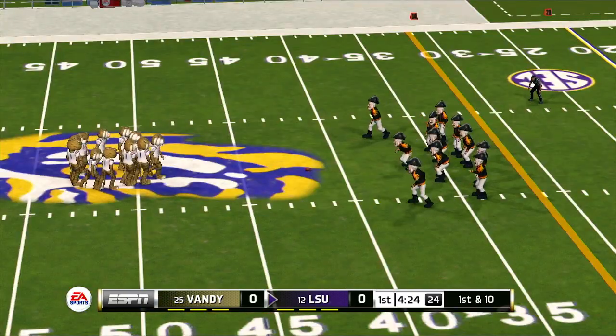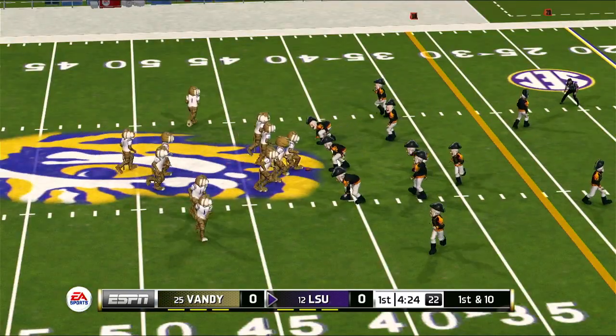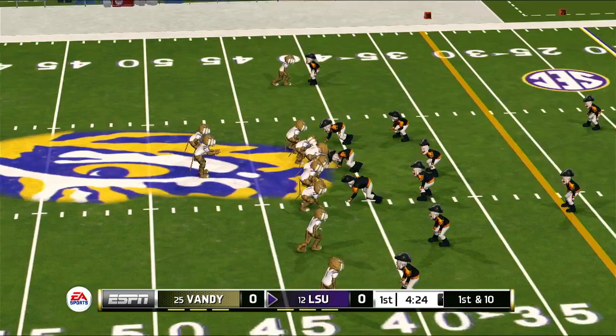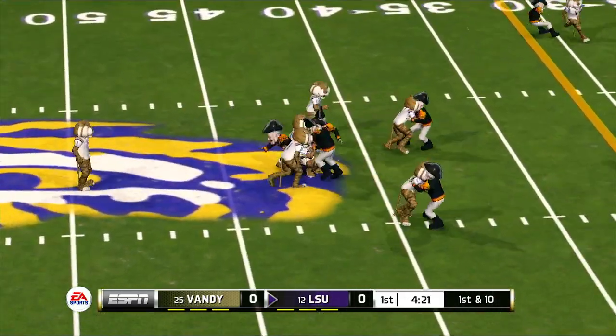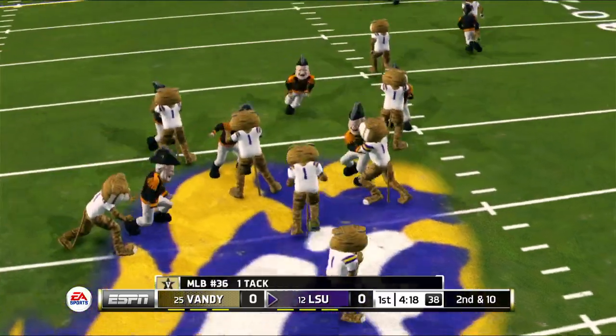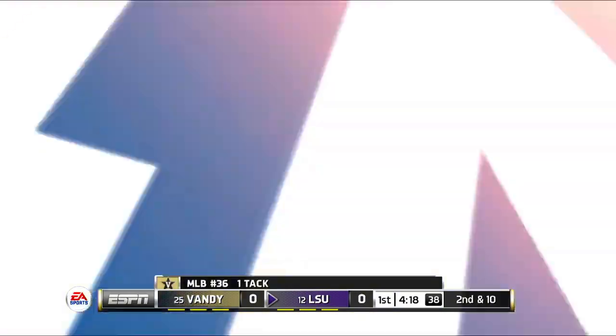From the 42-yard line, it's first down. Makes it to the 42-yard line, and he manages to get back to the line of scrimmage, and that's it. That makes it second and 10.